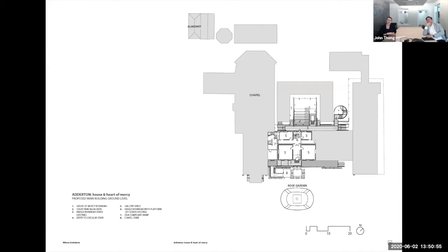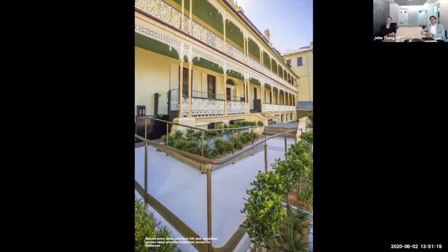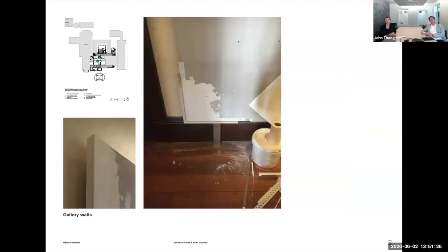So this is, I guess, the main ground level, and this shows the connection to the front entry. There are 4 gallery spaces on this level. The main challenge for the project previously was getting people up to that front door. So this really became the main intervention for the front, and it included ramps and platform lifts to make it accessible.